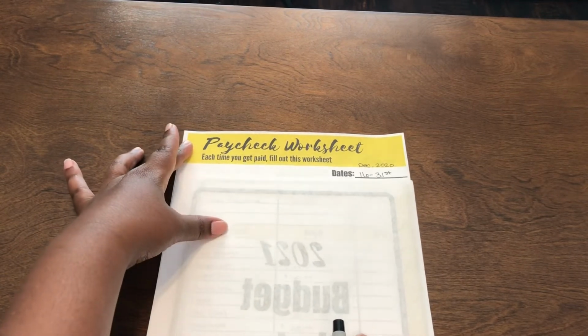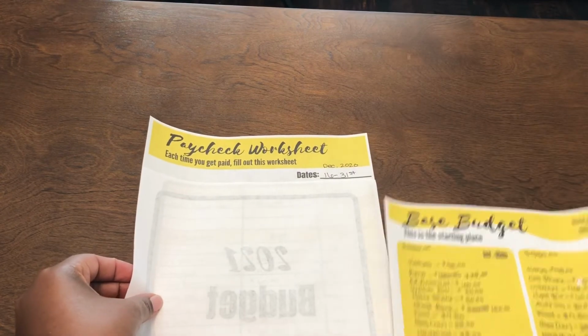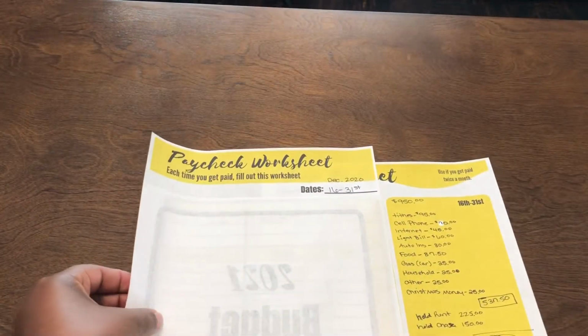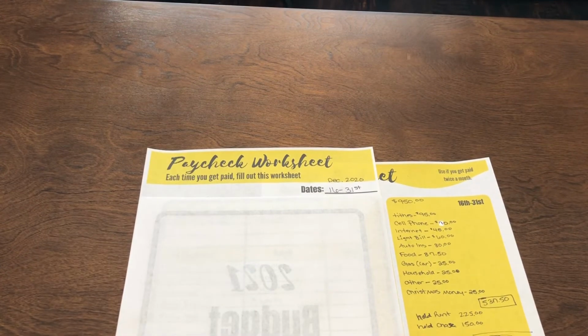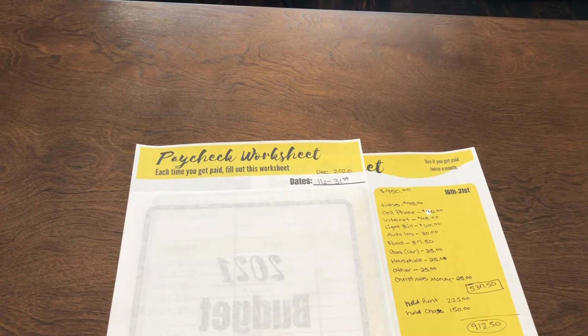So again, as in Lisa's case, she gets paid twice a month. So we're going to pretend that it is December 2020. It's next week. She's getting ready to budget for the paycheck from the 16th through the 31st. So what she's going to do is she's going to grab her little base budget sheet, because she's got her budget kind of made out, and she wants to look at the 16th. She wants to look at those bills that she knows she needs to pay on the 16th. Okay.